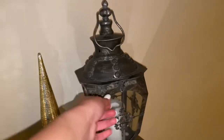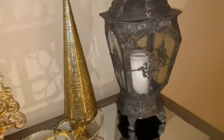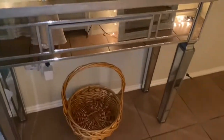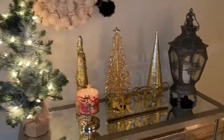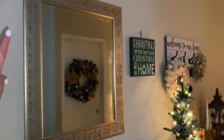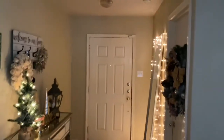Recently figured out how to open this up and light that candle. So I did have that on for all of Thanksgiving and I loved it. Oh, that's my nightgown and my slippers. Okay, that is the entryway. That is how that looks. And then we have another mirror over here. I just love mirrors, and I feel like reflecting the light is so cool. Yeah, here is my little entryway.